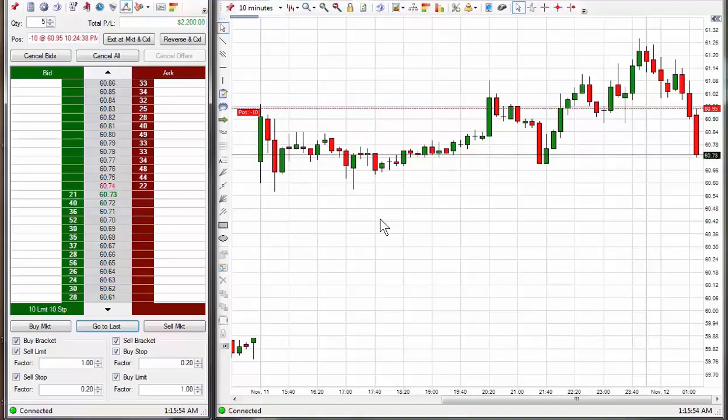One thing we need to keep in mind is that the last time this trade happened, it was only good for about 100 ticks, or a little over 100 ticks. So normally it would be good for 200 ticks, but it was only good for about 100 or so. It is a possibility that this trade would only be good for 100 again.